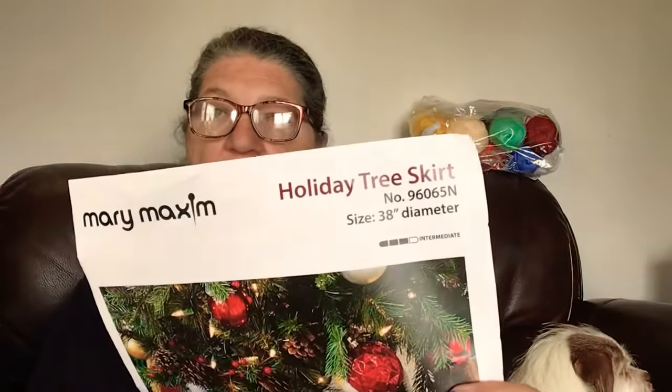196 yards. So 2, 4, 6, 8, 1,600 yards. It's probably not going to take that much, but what I often do is add a couple more rows. If I have just a little bit of yarn left over, I'll add a little finishing row, make it a little bigger. Although in this particular instance, I'm not going to want it much bigger because, like I said, I'm not really putting it around a whole tree. So that's the holiday tree skirt kit from Mary Maxim.